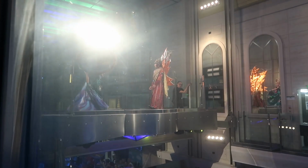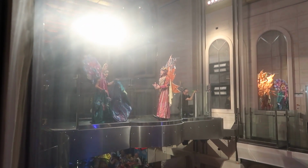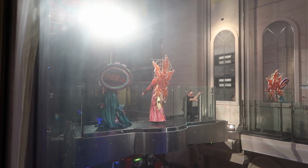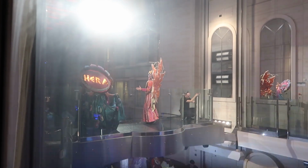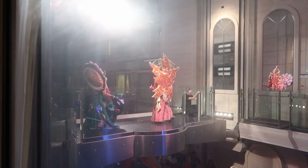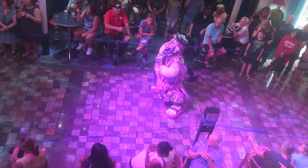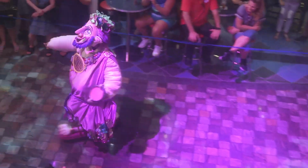Zeus is wearing a big sign letting everyone know that he is Zeus, as is Hera. They're like, hey, we're leaders of the pack here, and you will know it by our huge signs. Who is that? It looks like Phil from Hercules.